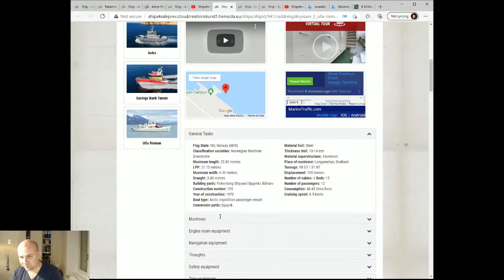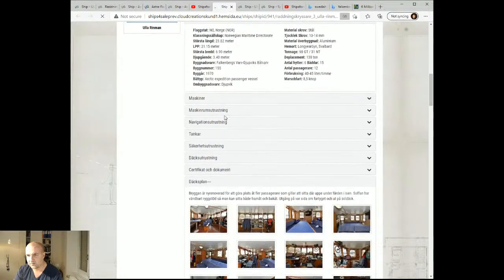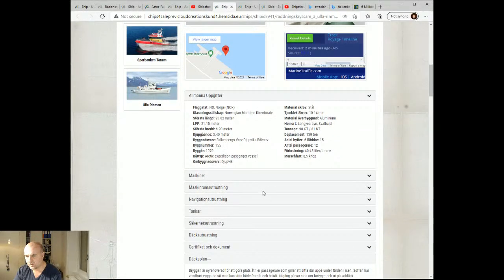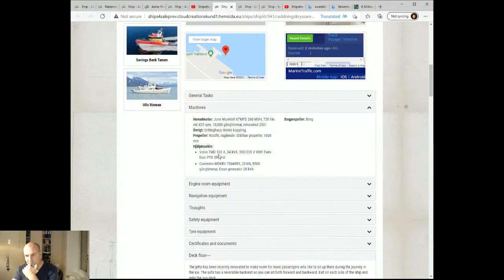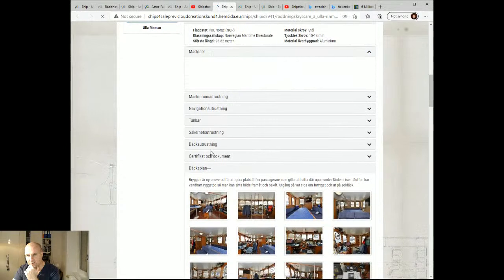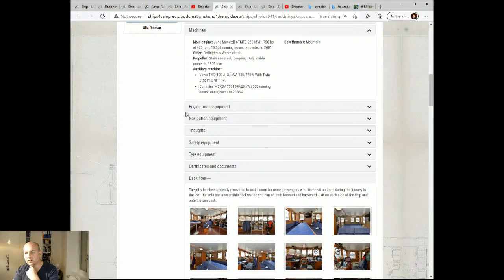I just want to look at machinery, just see if it does have a wing engine. I'm just going to refresh the page and see if I can translate this to English. It's going to let me, okay, now it'll let me do the machine. Okay, let me try again. Refresh and go to the machines, and okay, we can translate to English.